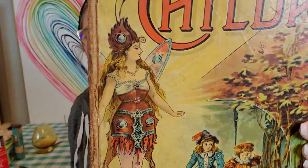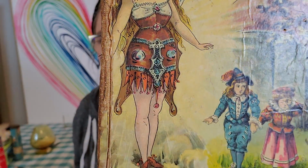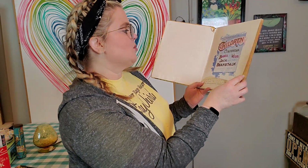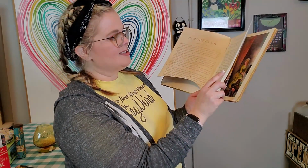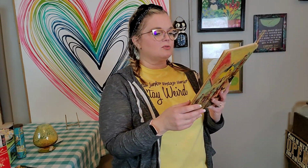But look at her. This is the fairy godmother. Doesn't she look like Sheena, the warrior princess? And we've got Jack and the Beanstalk and Hansel and Gretel, which is a dark story. But Cinderella, Babes in the Wood, Jack and the Beanstalk. So the first couple pages have some damage to it. But man, I could not pass this up simply because of the beautiful graphics on it.